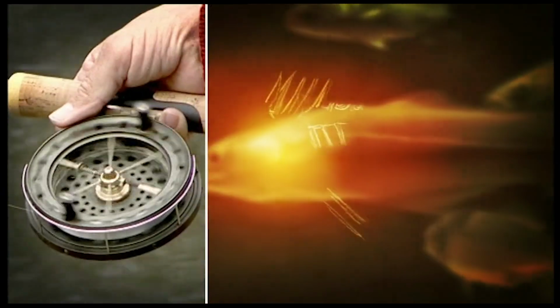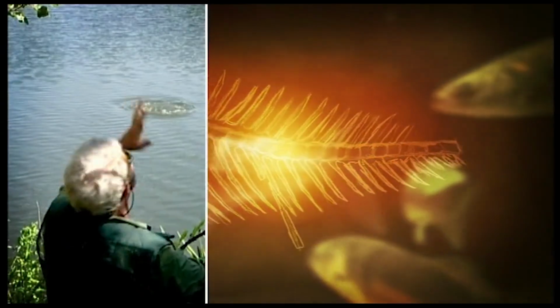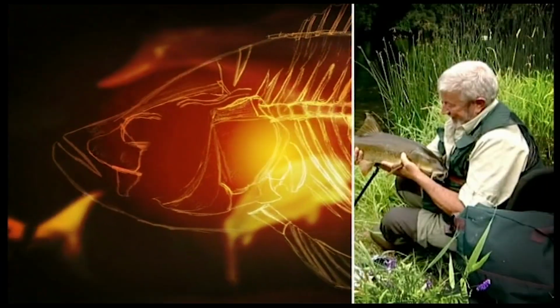Yes, here we are. Oh! Is he going to take it? Yeah. Ow! Oh! One of the nicest fish you can catch.